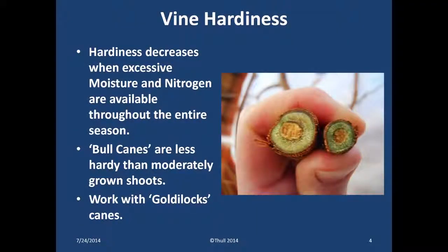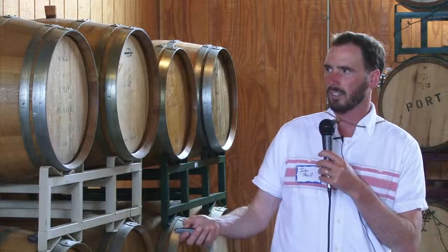A vine's hardiness can definitely decrease when excessive moisture and nitrogen are available, especially long into the season. So when you're seeing lots of rain in a season like this maybe, or long into the fall and your ground is staying wet longer, you're going to get a lot of nitrogen, especially if your organic matter is relatively high. What ends up happening is these bull canes can start to form.